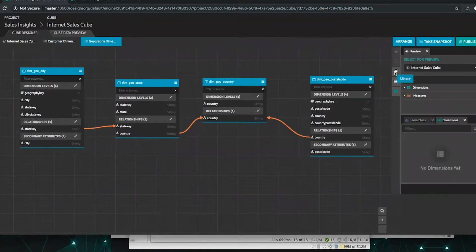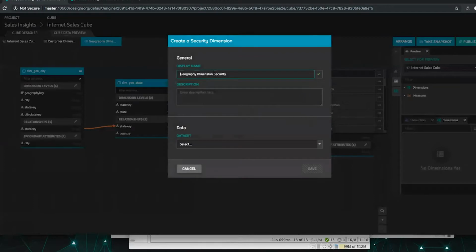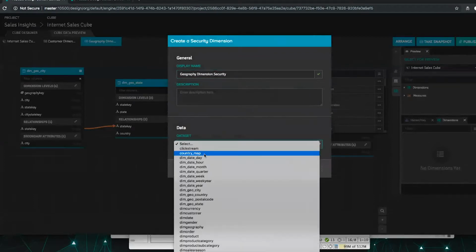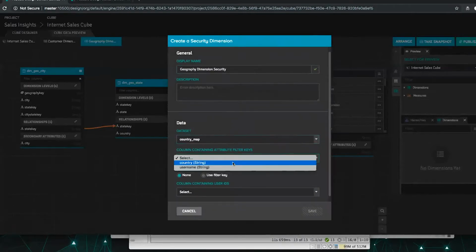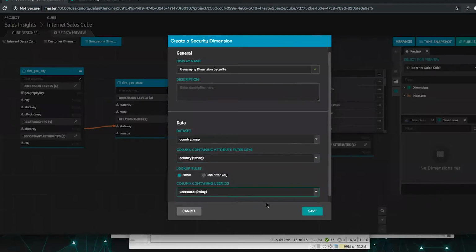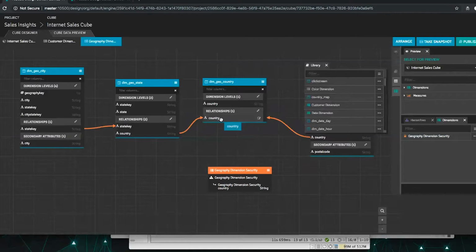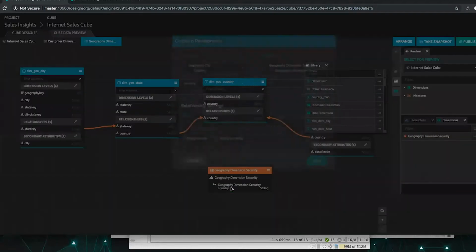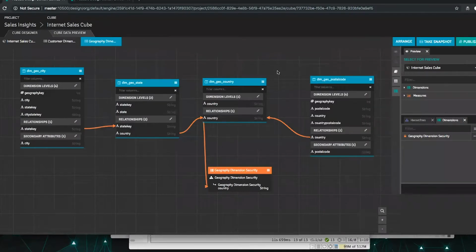So we're going to go now into the library. We're going to add a new security dimension. I'm going to pick a data set. It's that country map data set, if you remember from the other interface. We have to pick the filter keys, which is going to be the country, and we're going to pass the IDs. So done. Now we have the security dimension on my canvas. I now just have to associate one of these to my security dimension. So I'll take country, drag it over, and click on save. And now we're done. We have effectively protected this model.